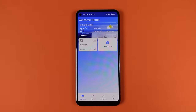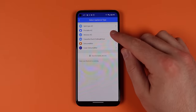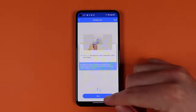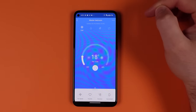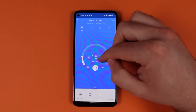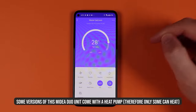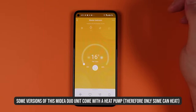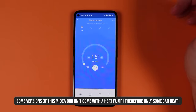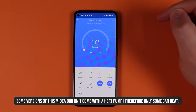From there, setup in the Midea app is simple and requires you to just hold the Wi-Fi button on the unit for 3 seconds in order to initialize connection. Once connected in the application, the Duo has all of the controls in the app that are on the unit. There are some versions of this that have heater functions in them. So when you go to purchase this unit, you can look at that as an option to use it both in the winter and the summer.